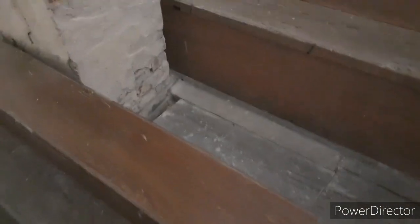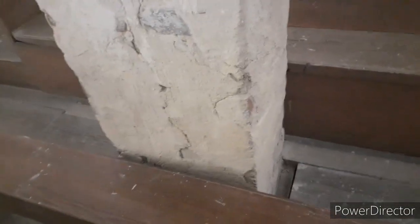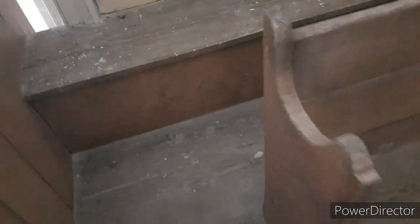Looks like the pews do have nails. There's another bench. This one has nails, though. This would be a kneeling bench. Okay, that's the other exit. I am just blown away by this. This is the first two-tier church I've been in this old. How would you like to be the person that had this seat?